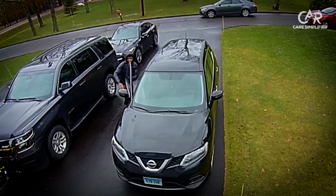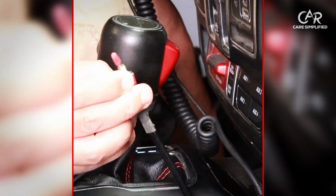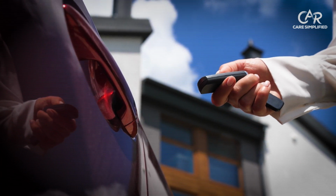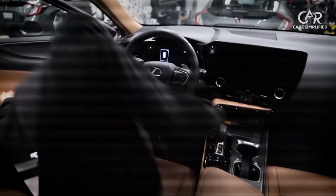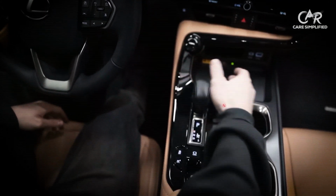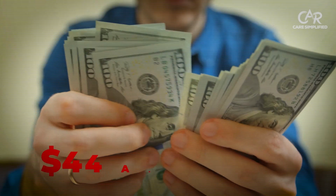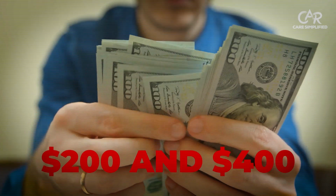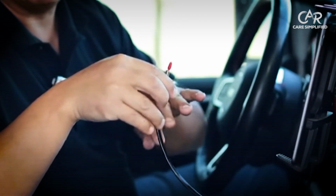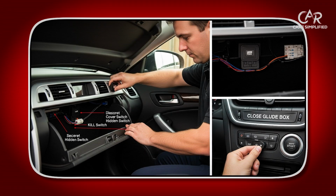to less protected targets. A hidden fuel pump kill switch provides an invisible layer of protection that even works against cloned key fobs. When the switch is activated, it prevents fuel delivery to the engine, making the vehicle completely unstartable regardless of key fob functionality. Professional installation costs between $200 and $400, but provides nearly foolproof protection. The switch can be concealed anywhere in your vehicle: under the dashboard, behind interior panels, or even in the glove compartment.